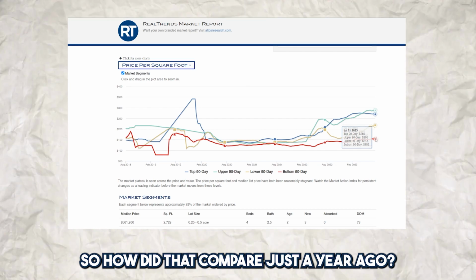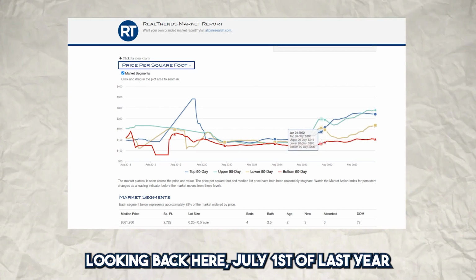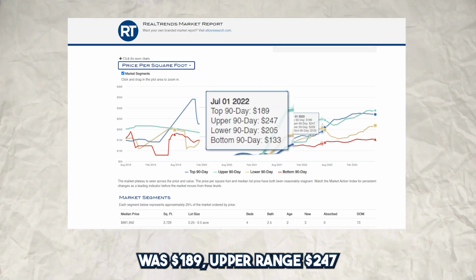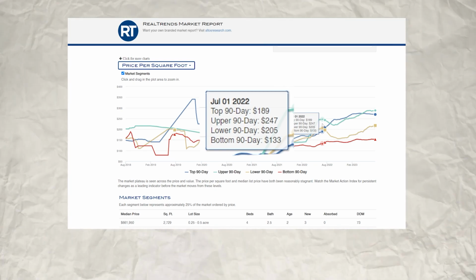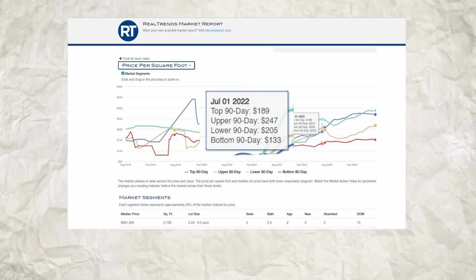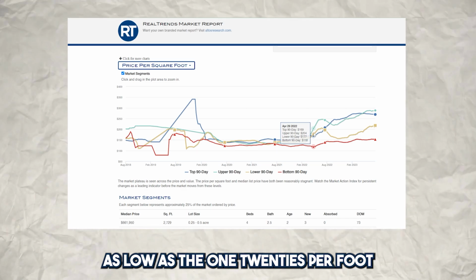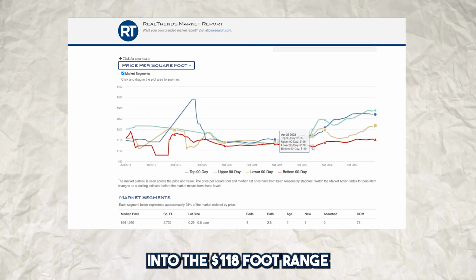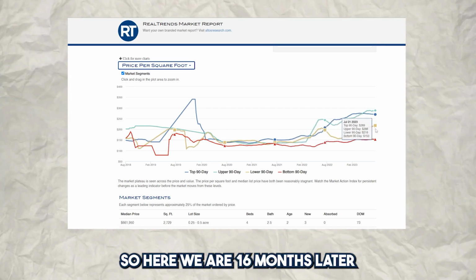So how did that compare just a year ago? Looking back here, July 1st of last year was 189 upper range, 247 in that next quartile, 205, and the bottom range is 133 per foot. And then as you follow it all the way back, you can see as low as the 120s per foot, into the 118 a foot range in April of last year. So here we are 16 months later.